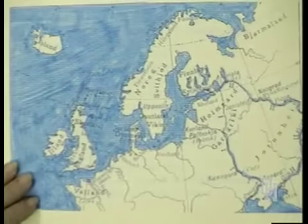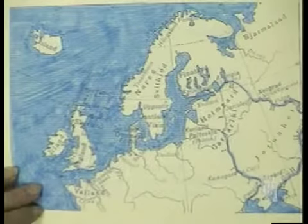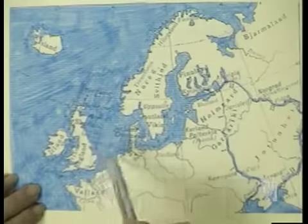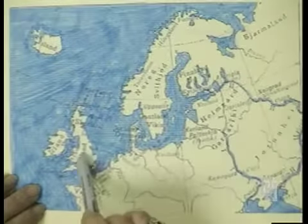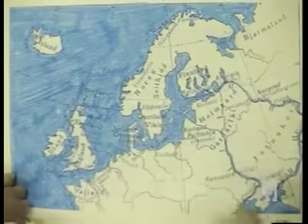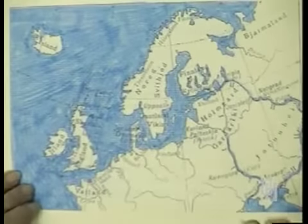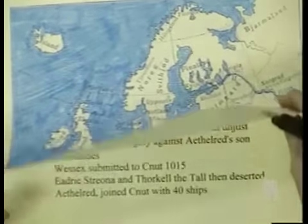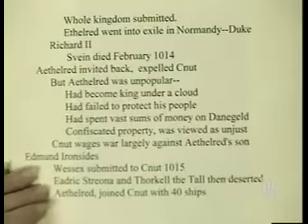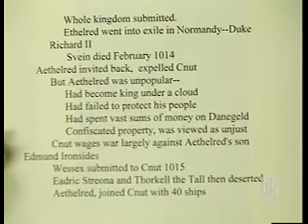Here is the Scandinavian world, and one of the things is that it is so linked together. The Danes and the English and the Normans are all interlinked, and the Norse linked up with each other, and the Irish, and this is an all-Scandinavian army that Svein has brought together to conquer. He conquered very quickly, and the whole Kingdom of England submitted.